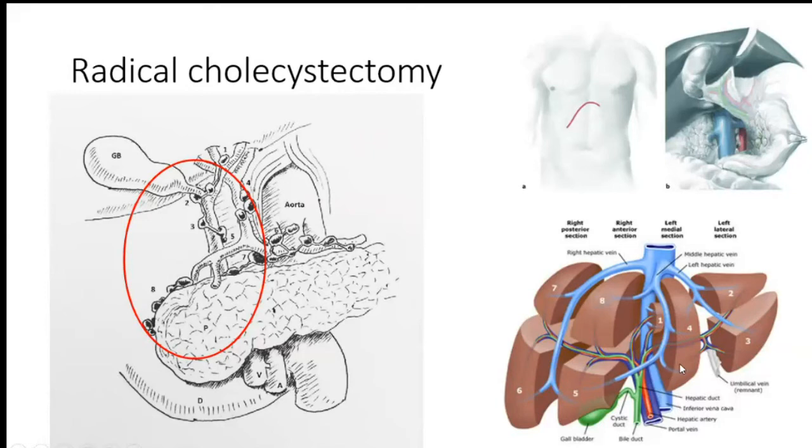The gallbladder fossa mainly resides adjacent to 4B. If you remember, the segments of the liver are based on portosystemic circulation. Segment 4 is divided into an A and B. So 4B and 5 comprise the fossa. So that's going to be our liver resection.